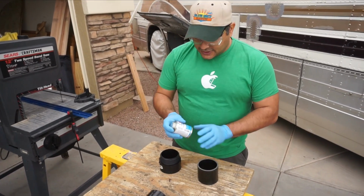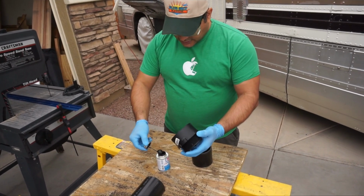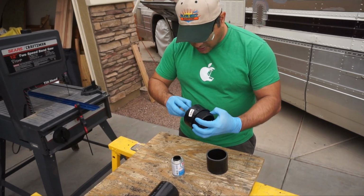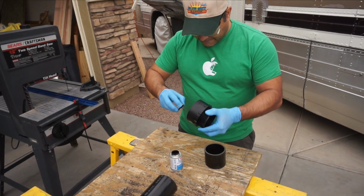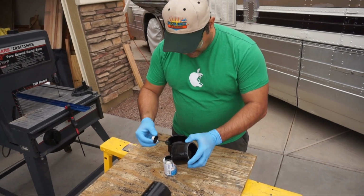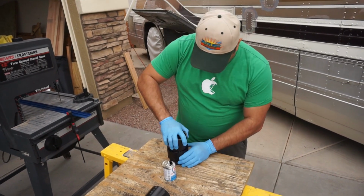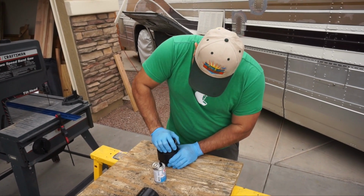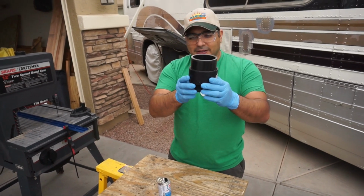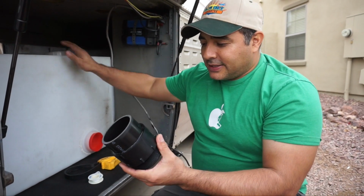So this stuff says to shake it up. It's for black ABS. So here we go. It says to seat it all the way and give it a quarter turn. So there we go. All right, so we've got this thing glued up. We're about to install it into the tank.